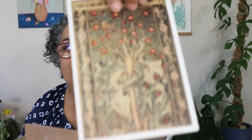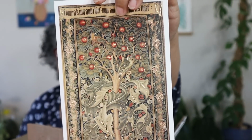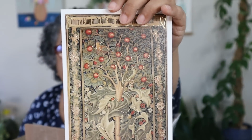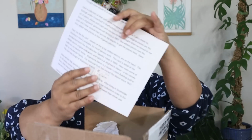Oh, look how beautiful the card is. Very Renaissance type. And on the back, there's information. The artist is William Morris, 1834 to 1896. Was his life, and was an English textile designer, artist, writer, and socialist associated with the Pre-Raphaelite Brotherhood and the English arts and crafts movement. Very talented man.